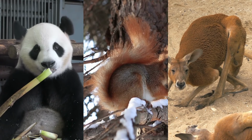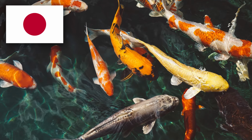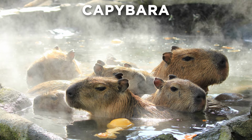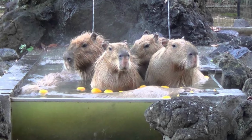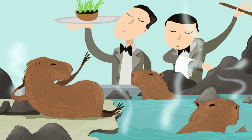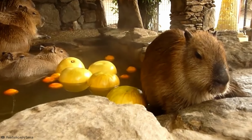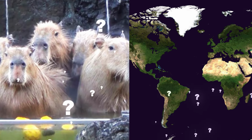Some countries have a national animal. New Zealand has the kiwi, England has the lion, and so on. And although Japan's official animal mascot is the koi, there is another more surprising Japanese animal superstar, the capybara. The world's biggest rodent can now be found in around 59 parks across Japan, where it's common to find them hanging out in some of the country's many hot springs. This strange custom gained popularity around 1982, when a zoo worker found a group of resident capybaras hanging around a pool of hot water used for cleaning. The critters love nothing more than a hot bath surrounded by citrus fruit. Can you imagine a custom like this in your home country?